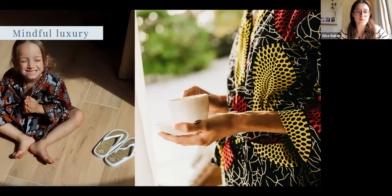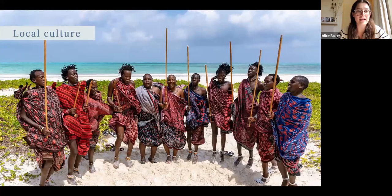The big thing about White Sand is that switching off, that mindful luxury, just taking a step back. We have beautiful yoga sessions on the beach, making the most of that sunrise, and you can absolutely switch off here. Again, as I said, what's lovely about being on the mainland of Zanzibar is that we have that local culture.